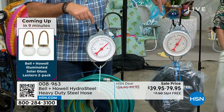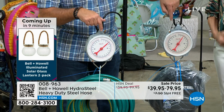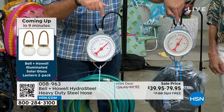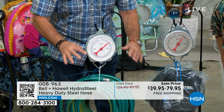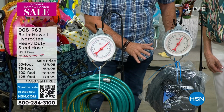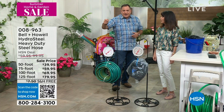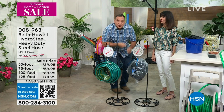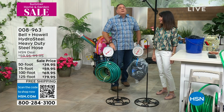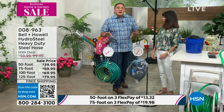I want you to look at the weight difference right here. This is an almost 9-pound, I think it's 8-pound difference between one and the other. This one is the same length of hose, 8 pounds heavier than the HydroSteel with the 2 nozzles. That means it's easier to maneuver as well. When you're dragging a 100-foot hose around in your backyard, when you're just standing there using it, it doesn't seem like much until you start reeling it in. And when you start reeling that thing in, you're like, oh my gosh, the back is starting to kill you. That's not going to happen with this one.